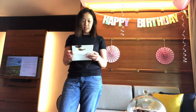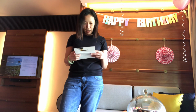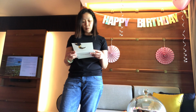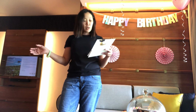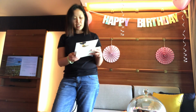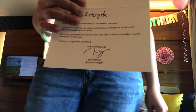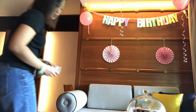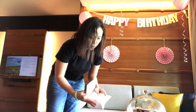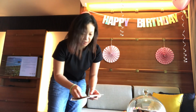Dear Miss Aresgato, so that's me. It is a great pleasure to welcome you to the Datai Langkawi. I wish you a wonderful stay with us and trust you will enjoy the facilities and experiences available at the resort. If there is anything I can do to make your time with us more comfortable, I would be very pleased to assist. Wishing you a pleasant stay ahead. With warm regards, Jaya Nazreen, the manager. So yeah, I will definitely enjoy it here. And I'm thanking my boss already in advance for this birthday treat.